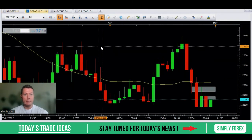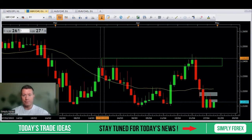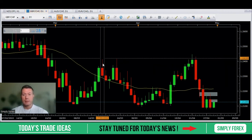Next trade is this. This is the pound against the Swiss franc. Price reacted strongly at these last highs here, and price came shooting down, and it even broke these lows. So this tells me that structure has changed and we're in a downtrend. We have lower lows.